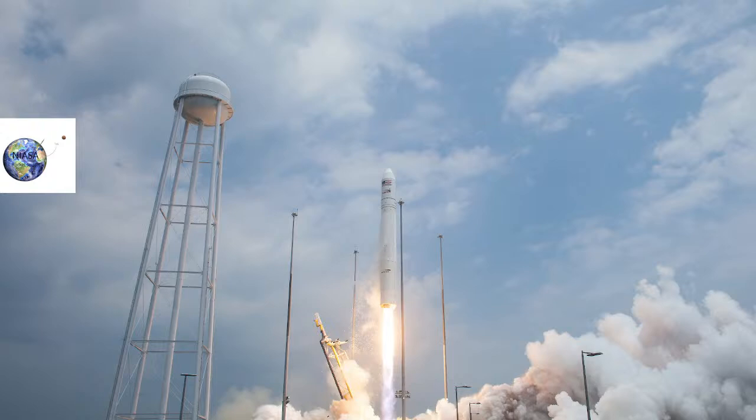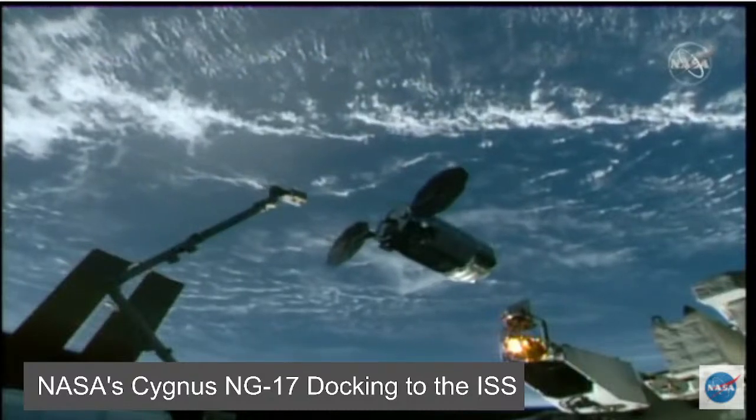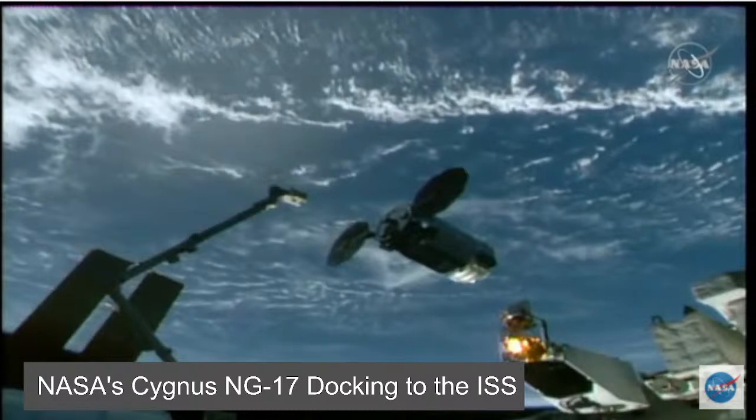Station Houston on 2, go for Cygnus capture sequence, step 4 in 1.110, Cygnus capture. Begin monitoring the backaway cue card. Station copies, go for capture sequence, backaway cue card applies.